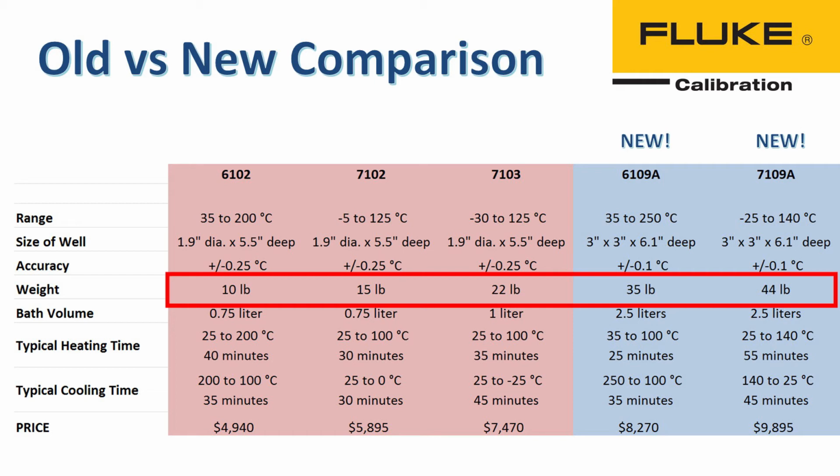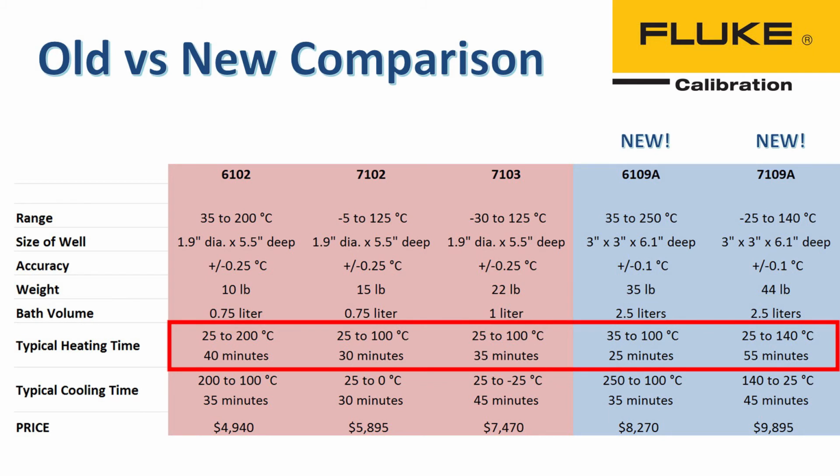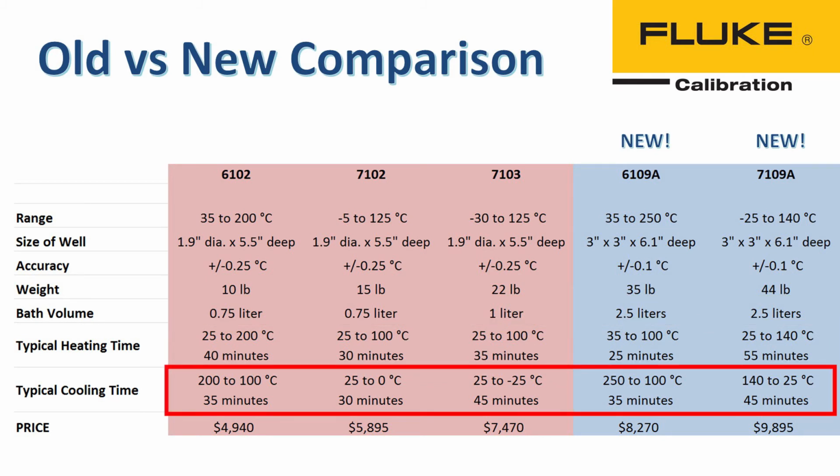Also with the larger well size comes more fluid. The new portable baths take 2.5 liters of fluid compared to about 1 liter for the old models. Heating times are pretty similar to the old microbaths, but cooling times are a bit longer because of the extra fluid load.